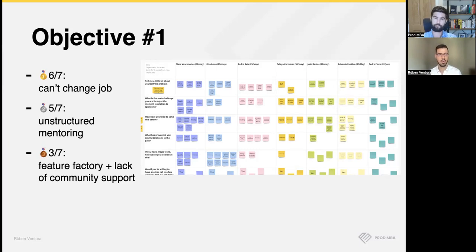And the third one was a lot of feedback, 3 out of 7, in terms of being stuck in a feature factory in a way that, okay, you only focus on delivering, very hard to influence and to try to change that. And a lack of community support around product management was also something that I found out during my discovery process.